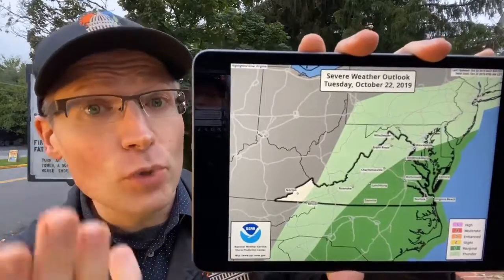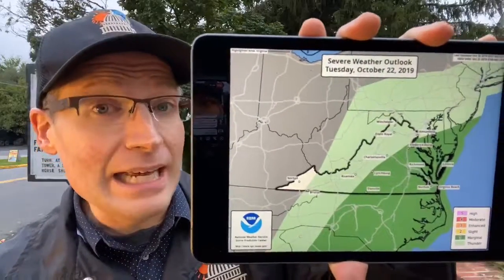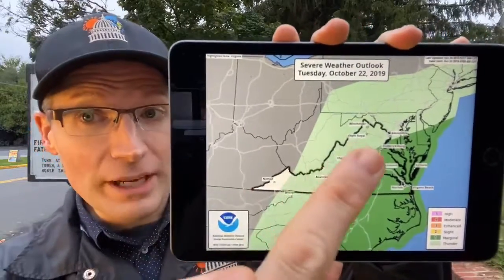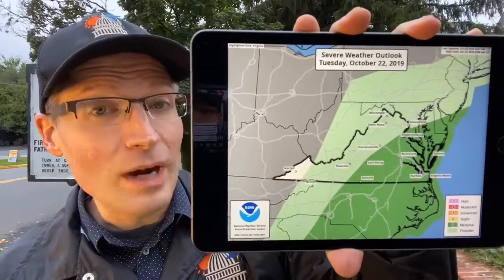And number two, as we get closer, please check capitalweathergang.com tomorrow and follow us on Twitter at Capital Weather, because we'll make sure that severe weather is not a widespread threat, and it's not so far on Tuesday. Happy birthday, by the way, on Tuesday, Katrina.